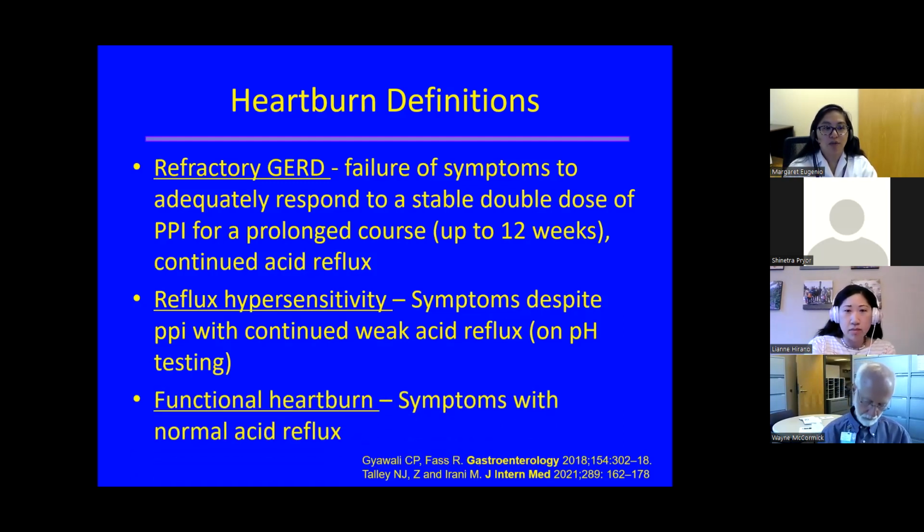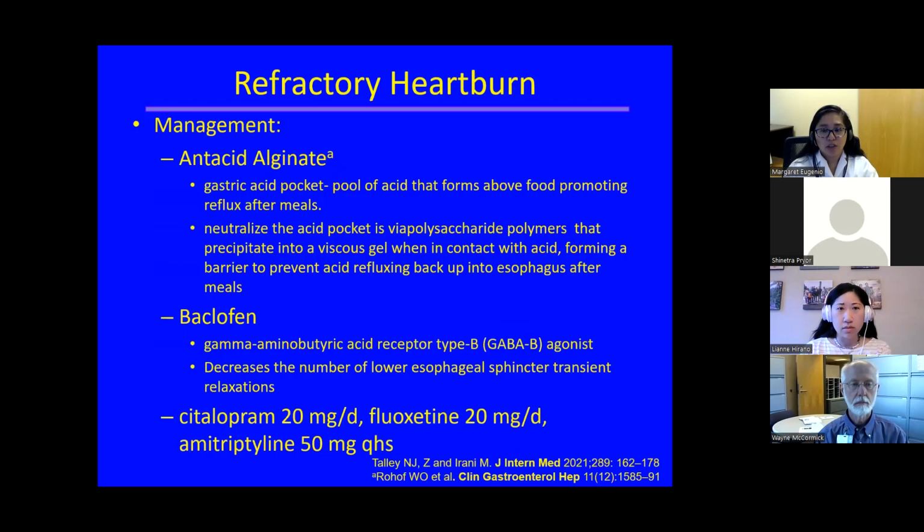And then there's functional heartburn, which a lot of us will see in GI clinic too, which is basically where you have symptoms of reflux, but when you look at pH testing, there's no acid reflux. So it's functional. Any reflux that's going up, they're responding to, which is just like your irritable bowel syndrome. We're going into that functional realm. So what else can I do for this patient?